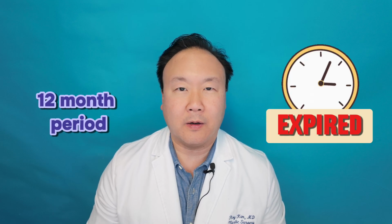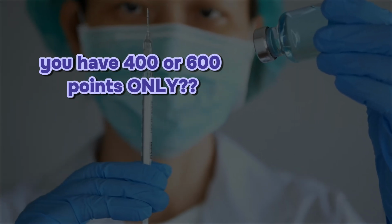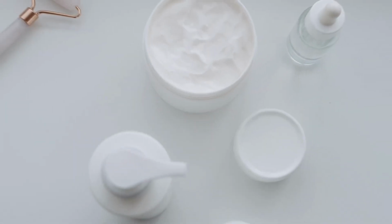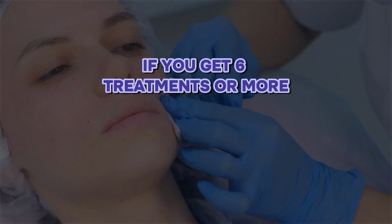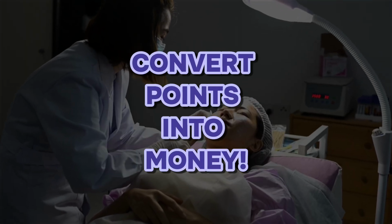If you don't use your points up in a 12-month period, they do expire. So if you only get 400, 600 points, in other words, 2, 3, 4 treatment sessions, you're not going to be able to qualify for Botox or Juvederm. You will qualify for Skin Medica products, which is their skincare line, but not necessarily for injectables. So if you do manage to get 6 treatments or more, which is 1,200 points, you will be in an extended awesome category known as A-list. If you're an A-list member, points do not expire. You can also convert points to actual money, and you still have the points that you can build up or use every once in a while.